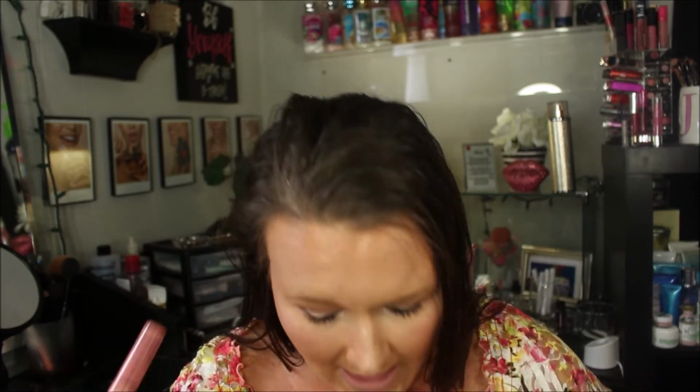Same as with this one. This is a NYX Butter Gloss in the shade Creme Brulee. This has been one of my all-time favorite glosses for a while now. I don't think I've ever included this in a favorites video. I may have, but if I have, oh well, I'm doing it again. This is one of the prettiest lip glosses I've ever used in my life. It is NYX, it is affordable, and it is just wonderful.